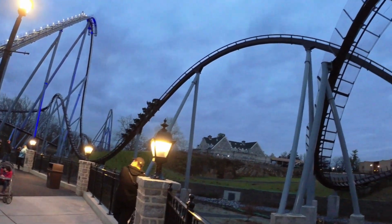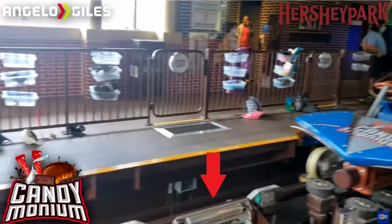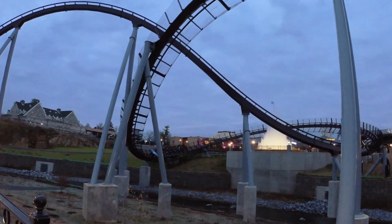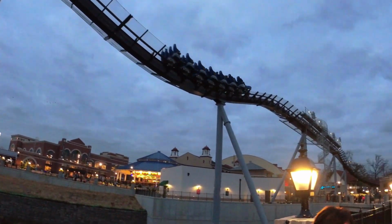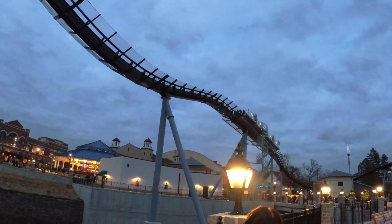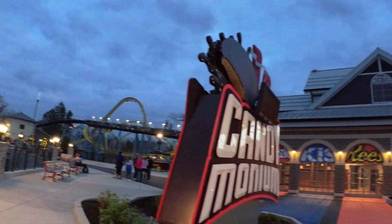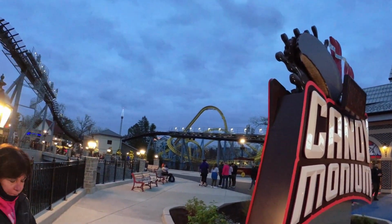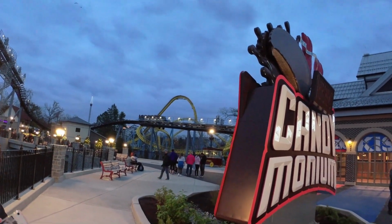But I'll try to get a photo of it. In the station, it looks like they have heaters on the track right next to the bogie assemblies. I'm going to ride this again. I'll try to get a photo of that to show you, to see if they're either work lights or heaters. They're running 2 trains, and they're pretty much stacking them. But like I said, it's not that crowded, so it's really not that big of a deal.